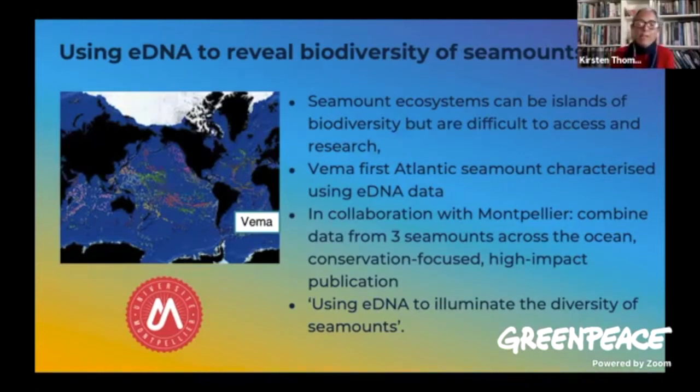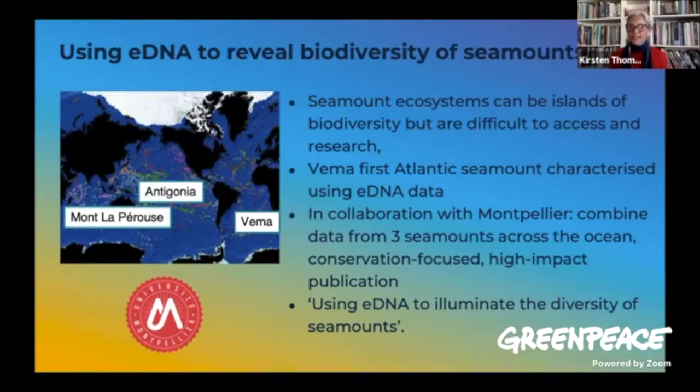We have Vema, we have Antigonia, which is south of New Caledonia, and Mont La Perouse off the coast of Madagascar. And so what we want to do, using this new method, is try and understand better what the estimates of biodiversity are on these three seamounts. And so we're going to compile all the data together to write a conservation-focused, high-impact publication, really using this method to illuminate the diversity of seamounts across the ocean.